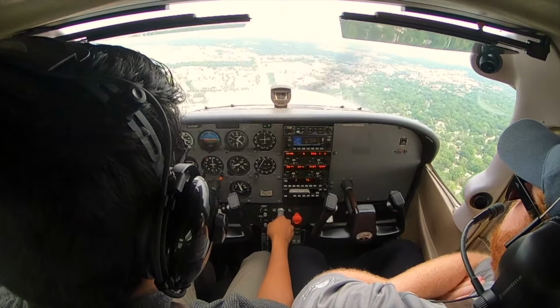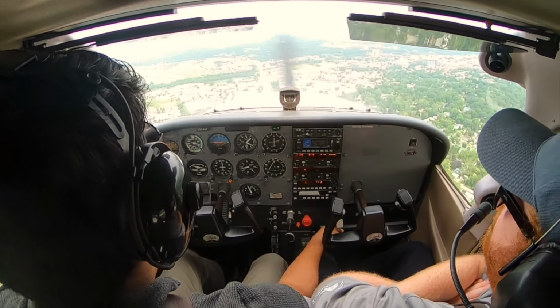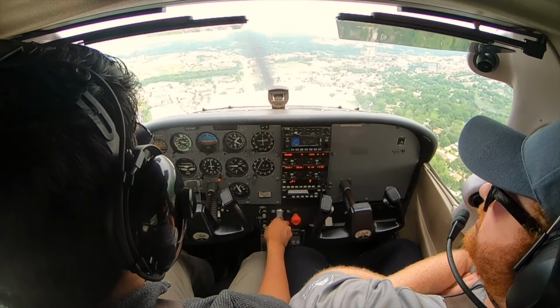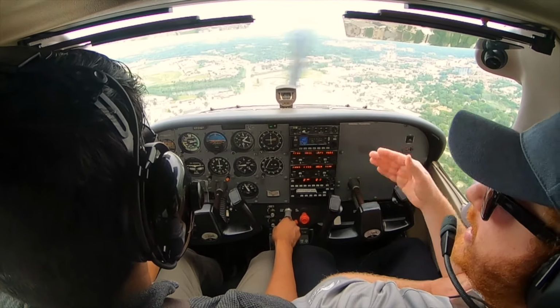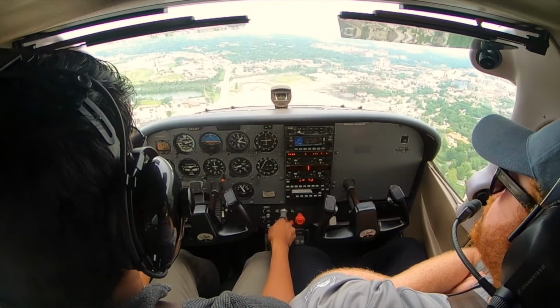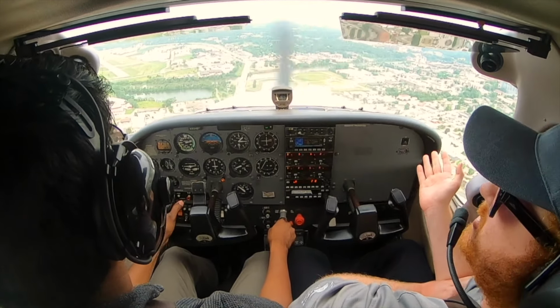Yeah, that's fine. I know people say you should make them nice and square, and realistically, in a perfect world, you should. But we went out far. It's better to try to get a little bit closer on the base leg, especially in an instance where we're low to the ground.